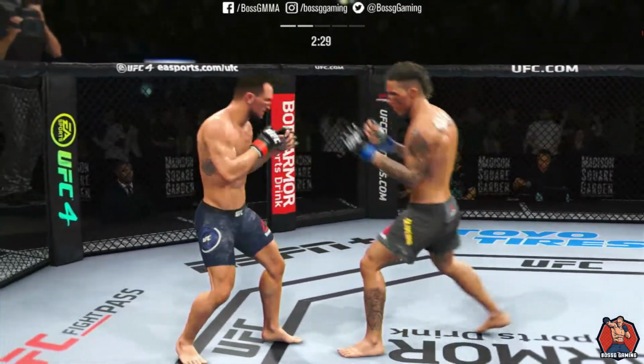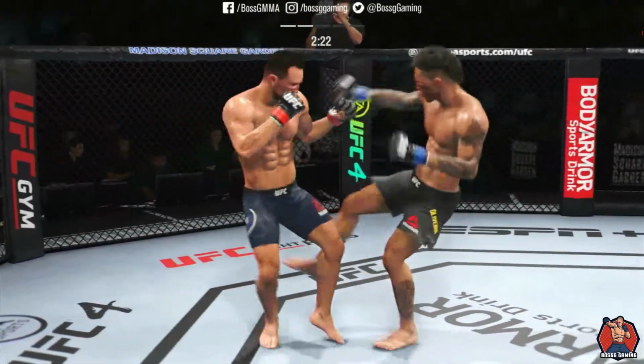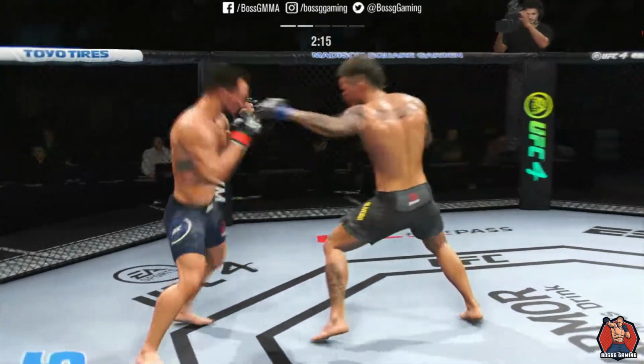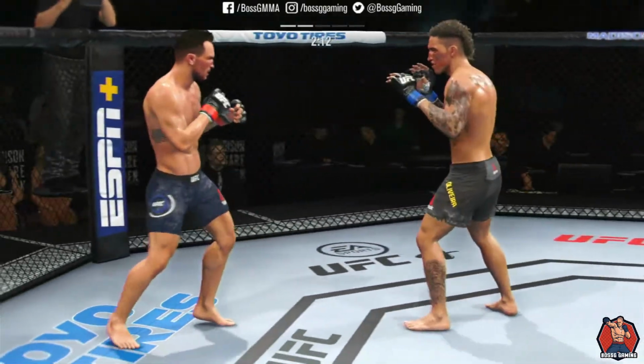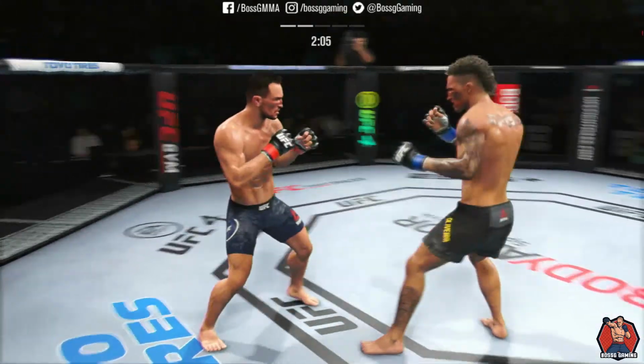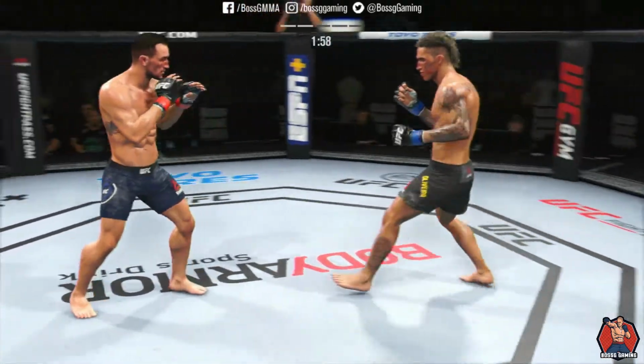Well, he's really starting to land a high number of strikes here in the second round. No denying that he has taken the message from his corner and picked up the pace here in round two. Oh, nice right hand, John. Oh, and he connects with a punch there, DC. You gotta like what you're seeing thus far. I mean, the speed at which he throws is crazy.